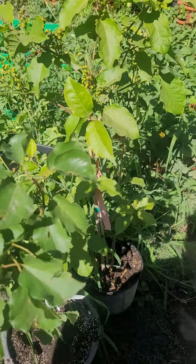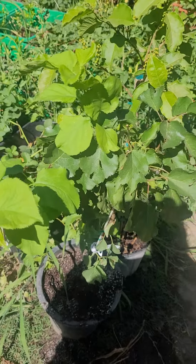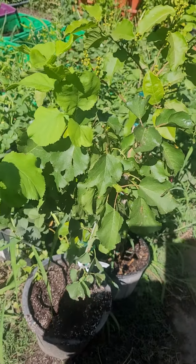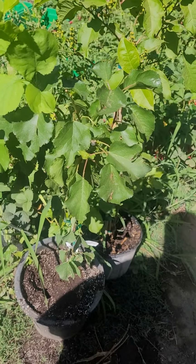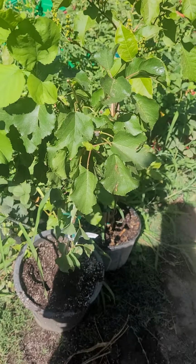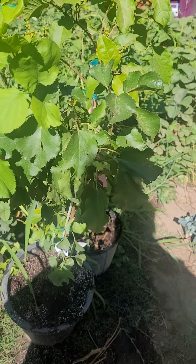So I just want to show, I just got this cute little apricot. I got it a couple weeks ago. I finally put it out. It's been in the shade for a few weeks.